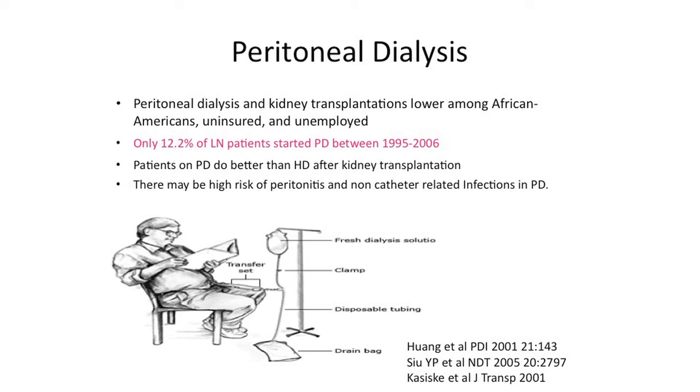Peritoneal dialysis, where we use the peritoneum, the abdominal membrane, for dialysis, can be used in patients who have lupus nephritis, but is not very much liked. Only 12% of patients opt for peritoneal dialysis from the same study done at Brigham. There is some evidence that patients who do peritoneal dialysis and then go on to kidney transplantation do somewhat better than patients who undergo hemodialysis. So maybe something to keep in mind for those who suffer from end-stage renal disease. There may be a high risk of peritonitis, which is the infection in the fluid which we use for dialysis in the abdominal cavity.